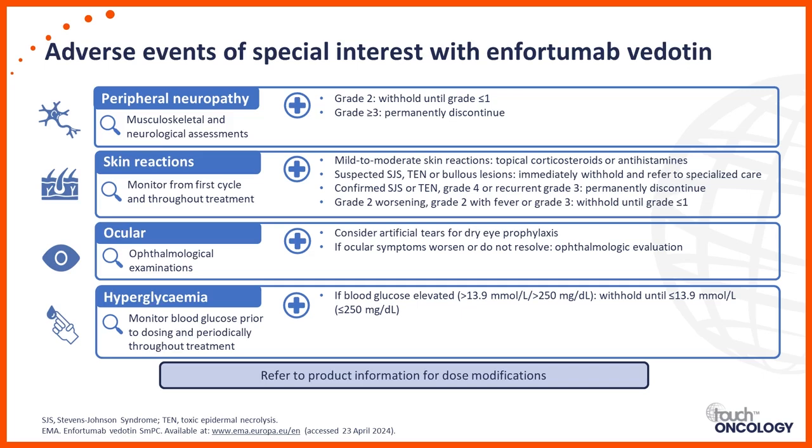And indeed, the skin reaction associated with immune checkpoint inhibition and other cancer drugs doesn't seem to overlap with enfortumab vedotin. Nectin-4 is overexpressed in the skin. It's the target of EV. And a newer generation of antibody drug conjugates, such as disitamab vedotin, which target HER2, will have less skin toxicity in the future. Ocular toxicity, actually dry eyes is the commonest adverse event.